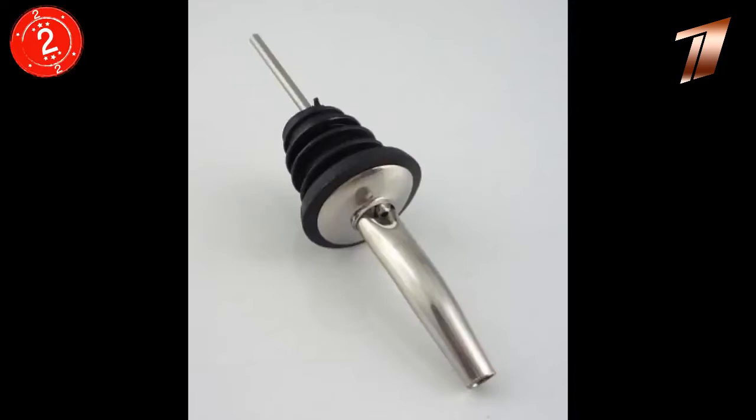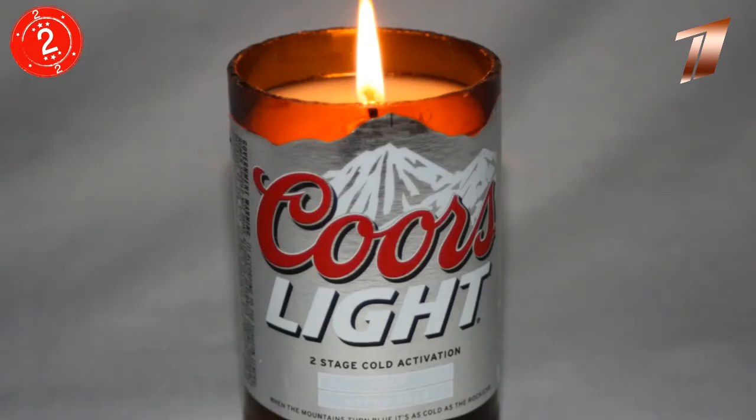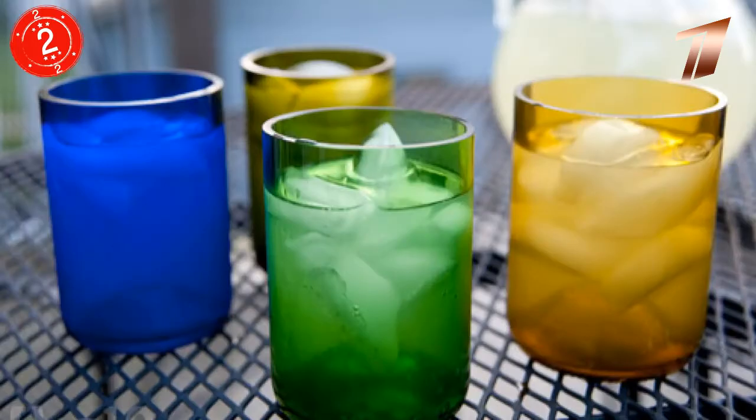The spouts on spirit bottles are perfect for olive oil, and once you hack off the ends, beer bottles make great candle holders and wine bottles make great tumblers.